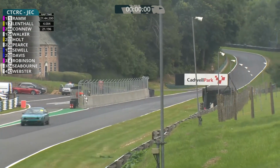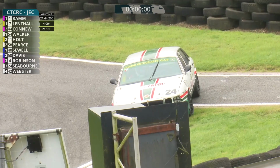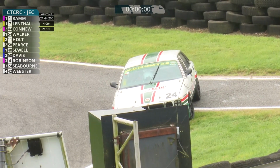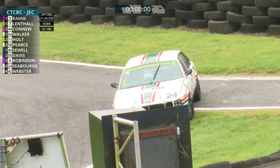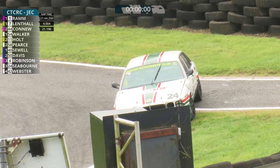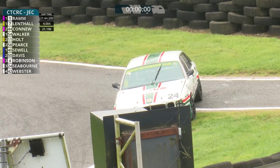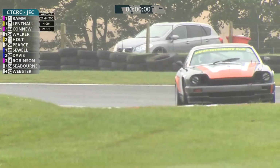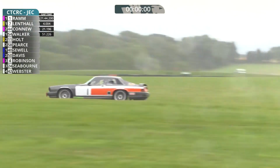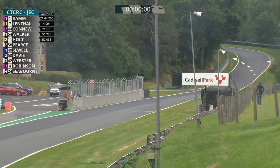I don't know what the problem was for Michael Seaborn. He slowed. I think it might have been a misfire. Oh, and Seaborn's off again. Now that's going to be interesting because that's right across the entrance to the paddock on the mountain. And he's blocked that completely. What has happened there? Has he spun or has the car conked out on it? There's our winner, James Ram, and he's going to come round to the entrance to the paddock and he's not going to be able to get in.